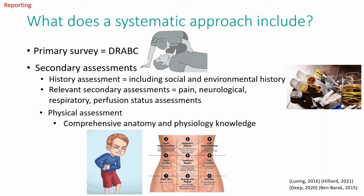Physical examinations are also very important for a clinician's clinical reasoning and decision making. A good physical exam requires a systematic approach for patients who are low acuity, such as the elderly patient who has fallen over, but also for high acuity patients, such as a major trauma patient who has multiple stab wounds. Both require a thorough assessment.